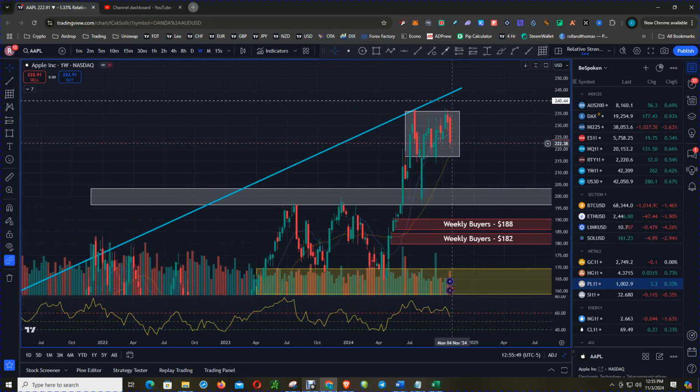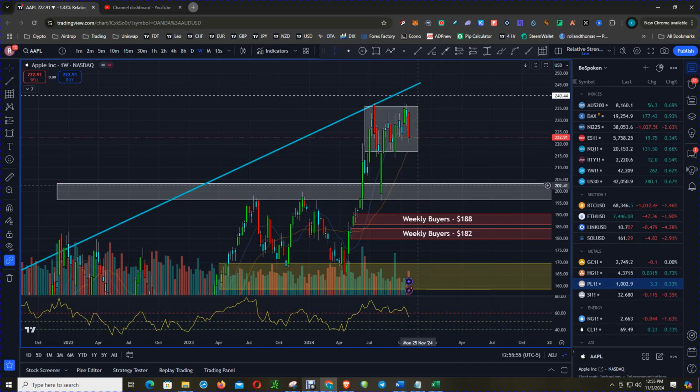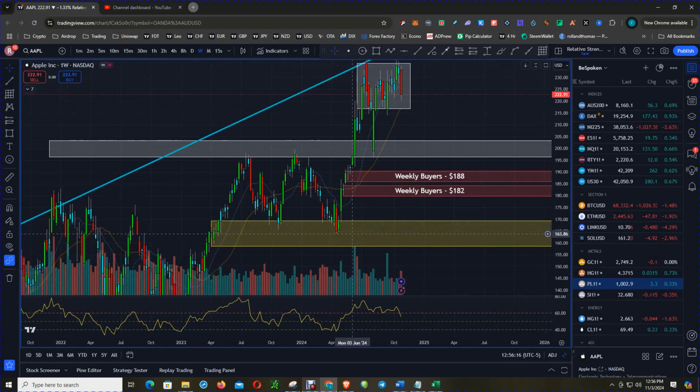But again, I'm anticipating price pulling back to this $200 level, and we could see a steep decline after earnings, which is only going to be a buying opportunity. So this is shaded in because this was resistance once upon a time. We had resistance in July of 2023, and then again in December of 2023. This is that monthly buy level that we saw on the monthly chart.